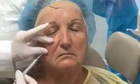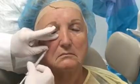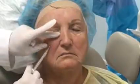So then I just insert right through, and I use this twist motion to get the cannula where we want it. You might feel a little pinch there, Sharon. You doing okay? Yes. So the cannula is inserted. I know the cannula tip's right about here.